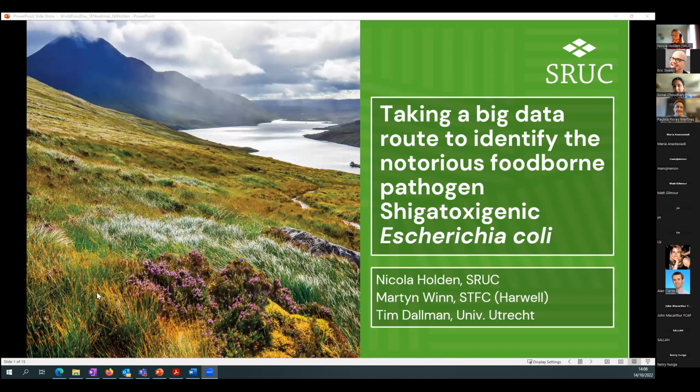So what we're talking about today is Shiga toxigenic E. coli. This is a nice project looking at how we potentially can detect the pathogen. It was done in collaboration with Martin Wynne at FTSC, based at the Harwell Centre. And we had another food safety expert called Tim Dolman, who used to be with Public Health England, but has since moved to University of Utrecht.